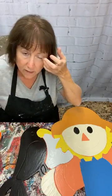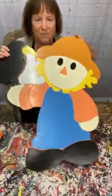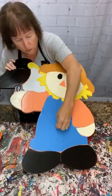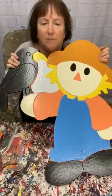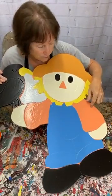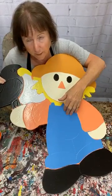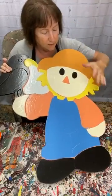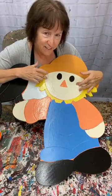I went ahead and, hey Debbie, how are you? Gonna be doing this little guy. We sold a lot of these little guys. He is the Scarecrow with the crow on the arm. I base coated him twice in the light orange. And then of course, this is your medium blue, and then his feet and the crow are black. The two hands and the face are the Scarecrow white.